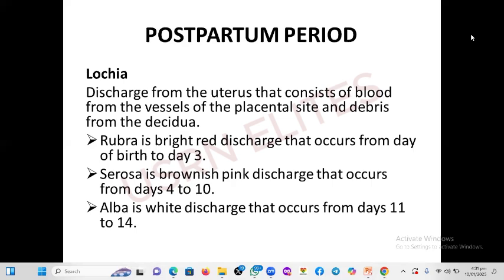So here we start with the lochia, which is discharge from the uterus that consists of both blood from the vessels of the placenta site and debris from the decidua. So we have blood mixed with debris coming out. Of course, it has to come out from the uterus, so it's a natural process, but the interest is in the amount of the drainage and its consistency. Is the color staying the same, or does the color keep changing?